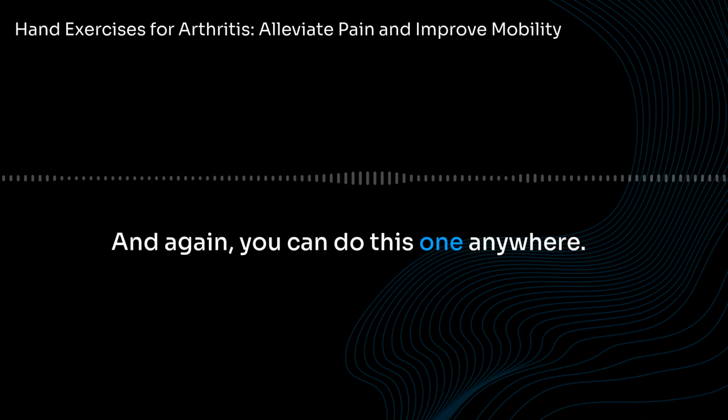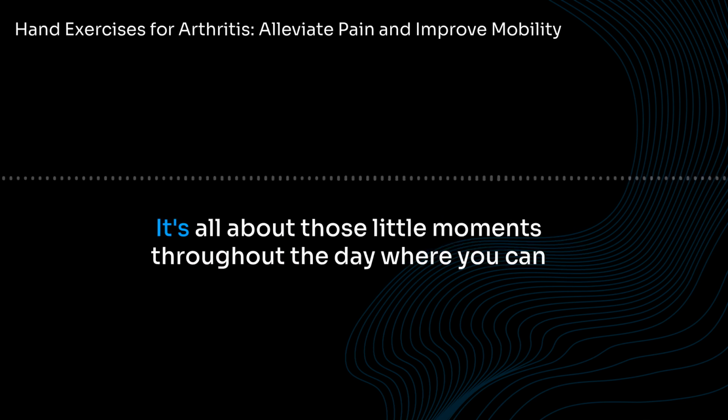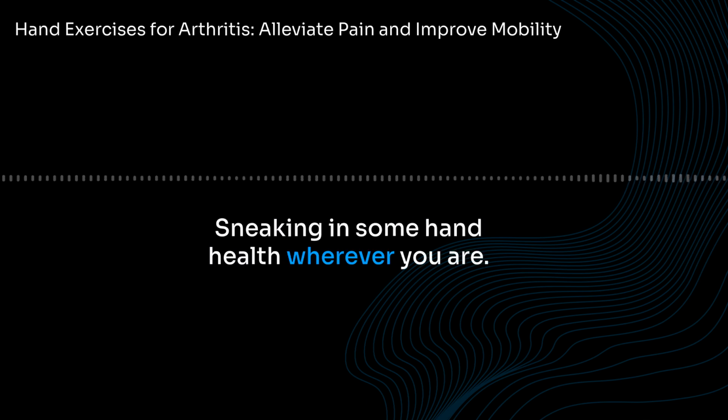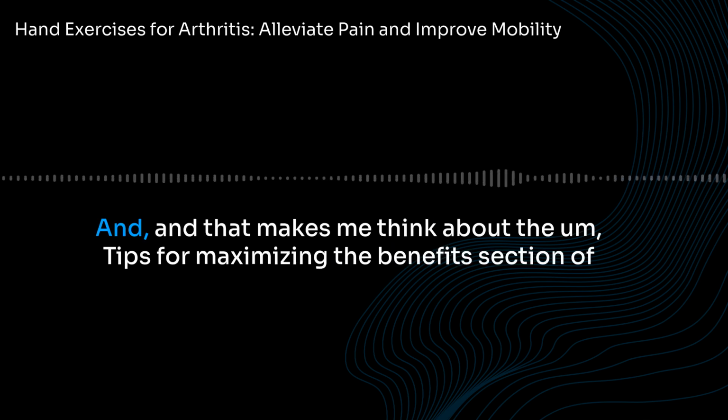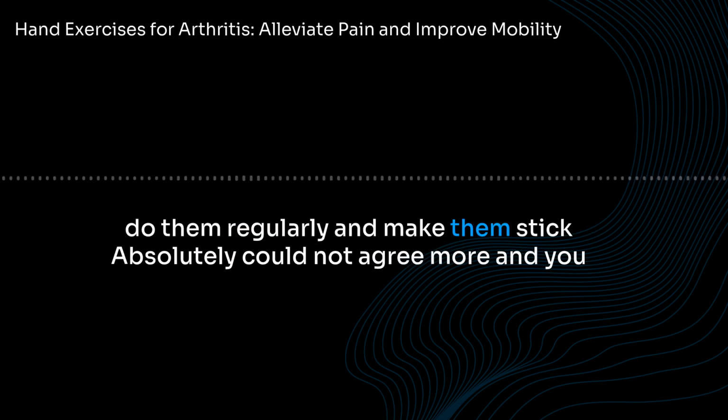And again, you can do this one anywhere. You can be at your desk, watching TV, waiting for the water to boil. It's all about those little moments throughout the day where you can give your hand some attention. I like it. Sneaking in some hand health wherever you are. Exactly. And that makes me think about the tips for maximizing the benefits section of the research. Because it's one thing to know the exercises, but it's another to actually do them regularly and make them stick.